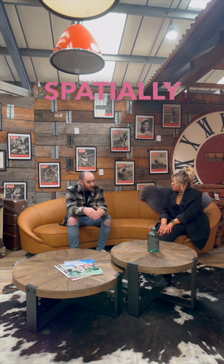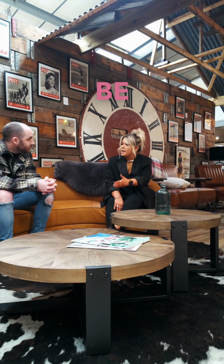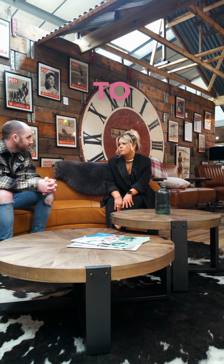And how about spatially from the sofa? Spatially from the sofa, you want to be able to walk past, but also you want it to be close enough so that if you do have a coffee or a drink, you don't feel like you have to keep breaking your conversation to keep getting up to have a drink.